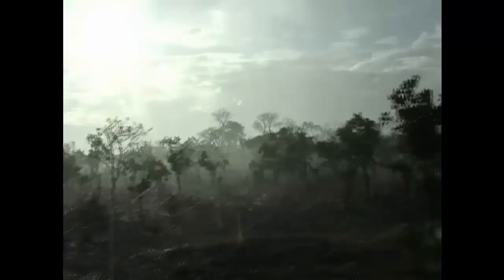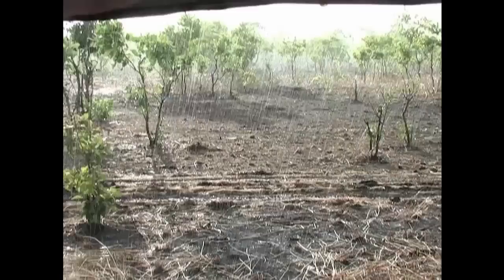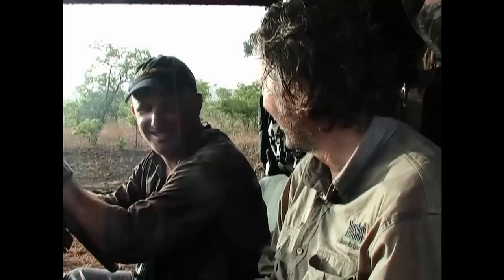What's this? First rains of the season? Is this the start of the rainy season right now? Right now. We've had rain at night before, but it's the first time during the day it's rained this season. The game moves to where the rain is too. They can smell it, so even in advance they start moving here. It's good for muzzleloading. Excellent. When your gunpowder gets wet. Yeah, I know. It's going to be good for tracking elephants.